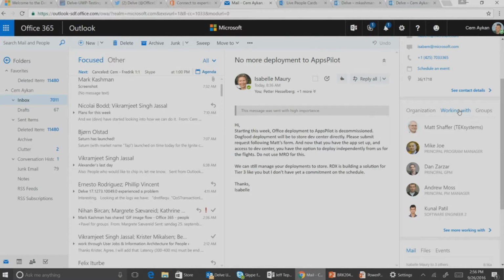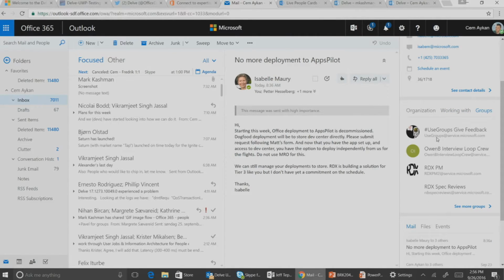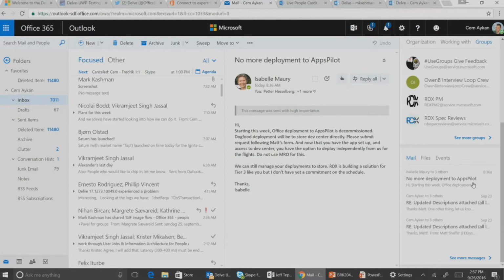And this is generated from the graph, all based on public signal, so nothing private, and it gives me a sense of who she really works with. Now I click on her groups. I see the groups that she's part of. This isn't very rich right now, but in the future we will start to improve the relevance. So I start to see groups that have the most updates, the most interactions, so I don't end up going to a stale group. And then when I scroll down, these are all the emails that she sent me.